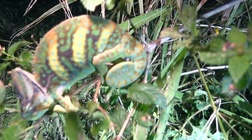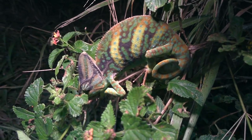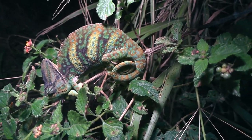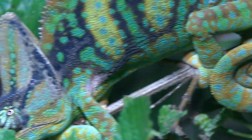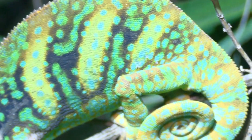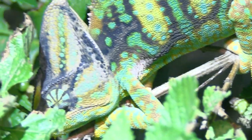Oh, I see something. Oh, that's what we're looking for. Check this out. Holy smokes, he's huge. I'd say that right there, with his tail curled up, he's about 6 inches long. He knows I'm here too. He's looking at me. Oh, that's fantastic.